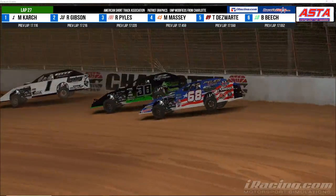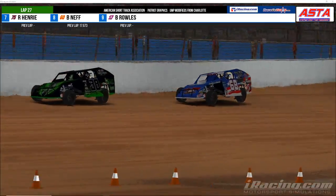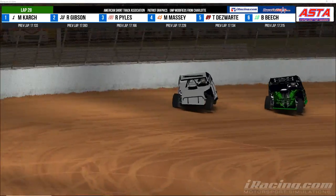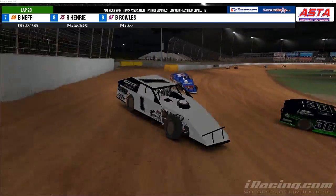Here comes Piles on the inside of the 38 machine. They are right up alongside the retaining wall, the dirt track at Charlotte Motor Speedway. A beautiful sight in the world of motorsports. UMP modifieds right up around the wall, just beautifully in formation.